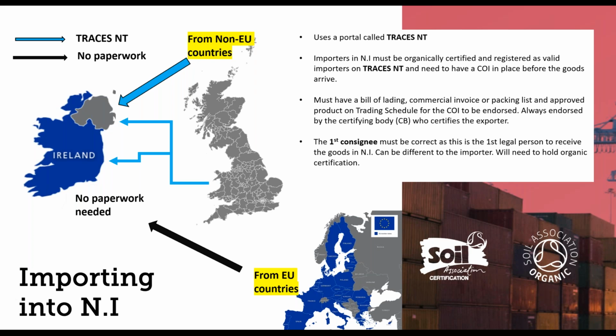A lot of companies are now being made aware that if you're receiving the goods but you're not the importer, you're just receiving them, this term is called the first consignee. That's the first legal person to receive it in Northern Ireland, and they will need to hold a valid organic certification. So that's an additional requirement for importing into Northern Ireland. And this applies not just to food, but it also applies to feed, seed, and livestock as well. So this is really important to understand that it is required for food, feed, and seed.